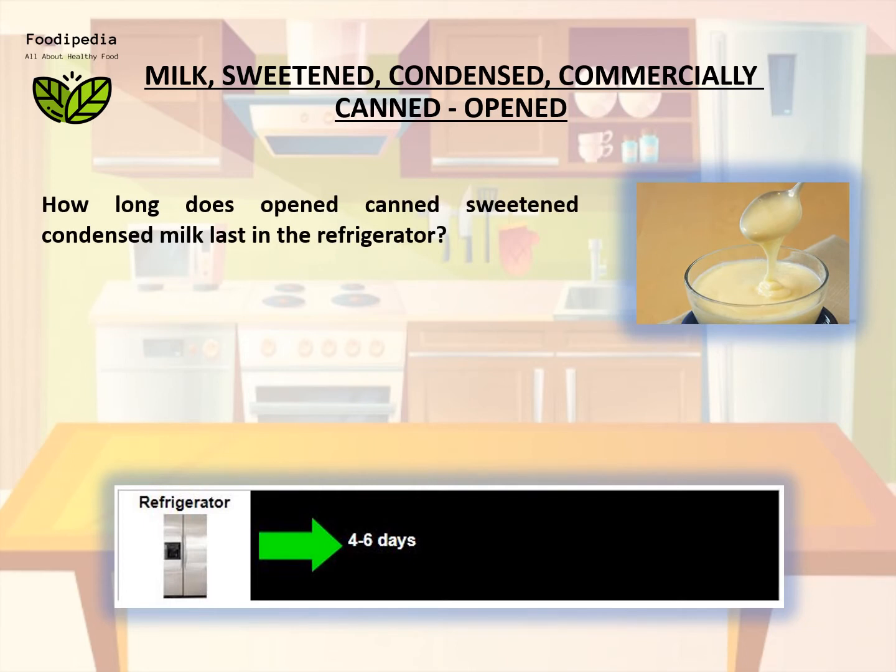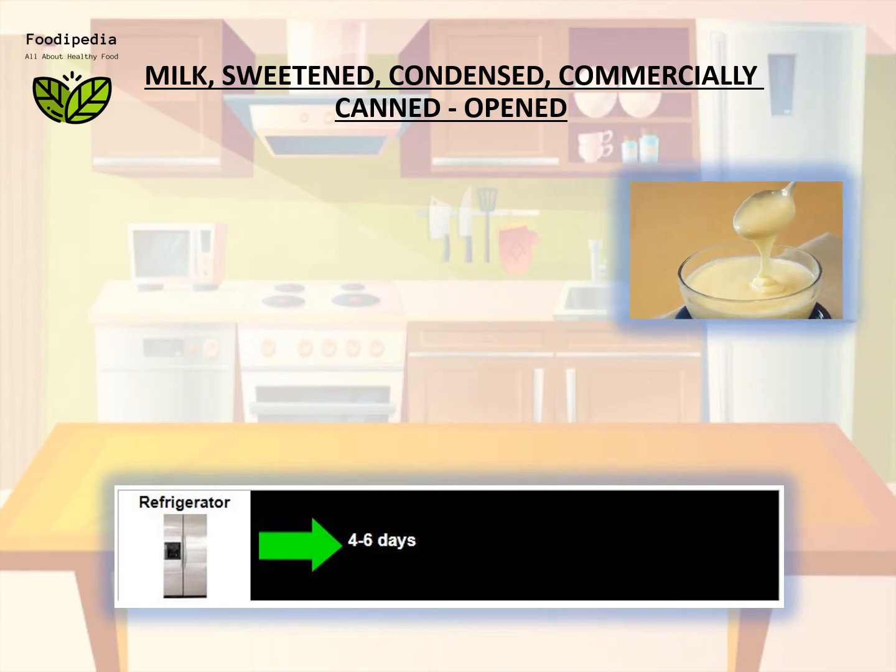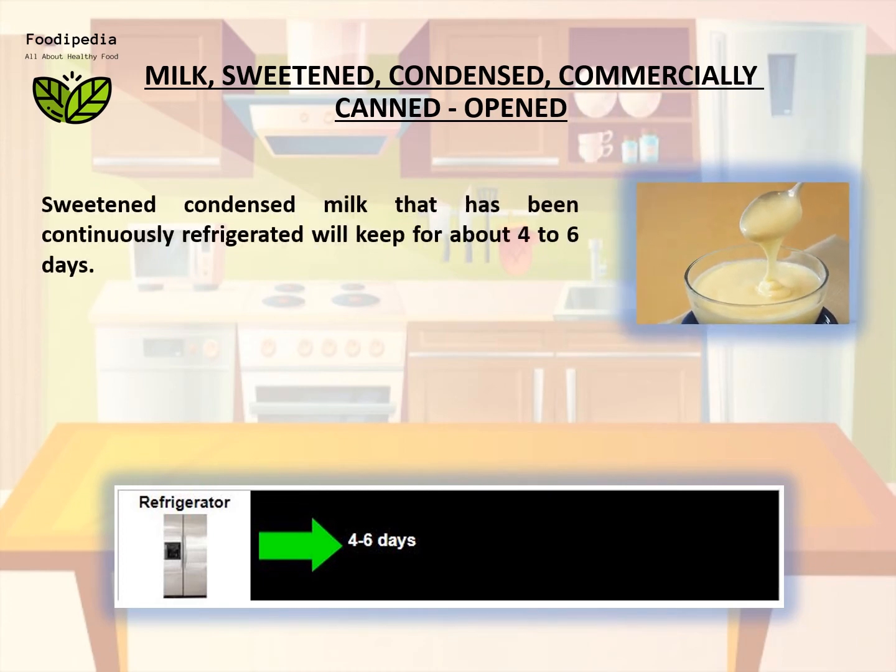How long does open canned sweetened condensed milk last in the refrigerator? Sweetened condensed milk that has been continuously refrigerated will keep for about 4 to 6 days.